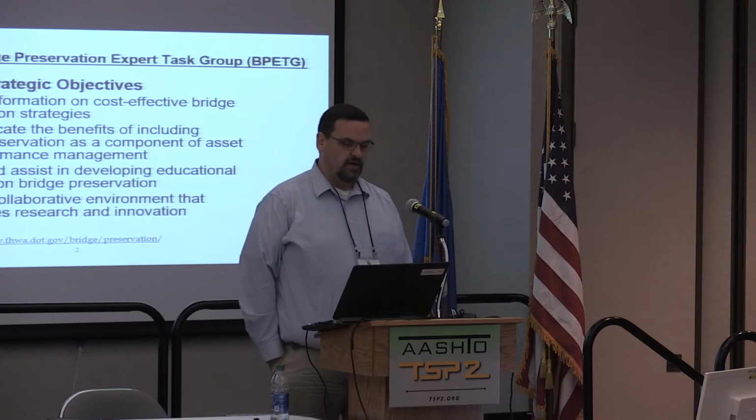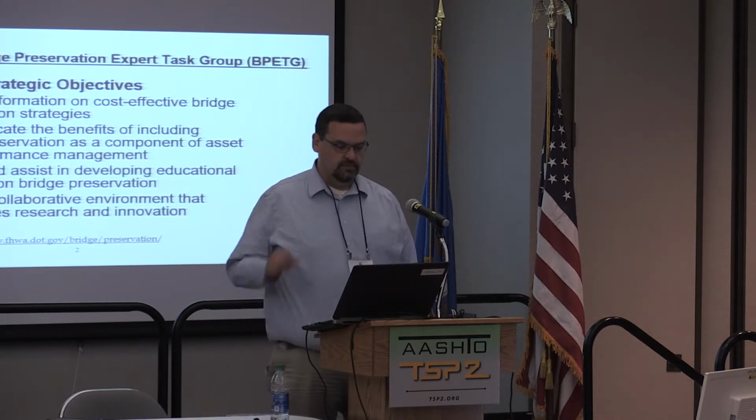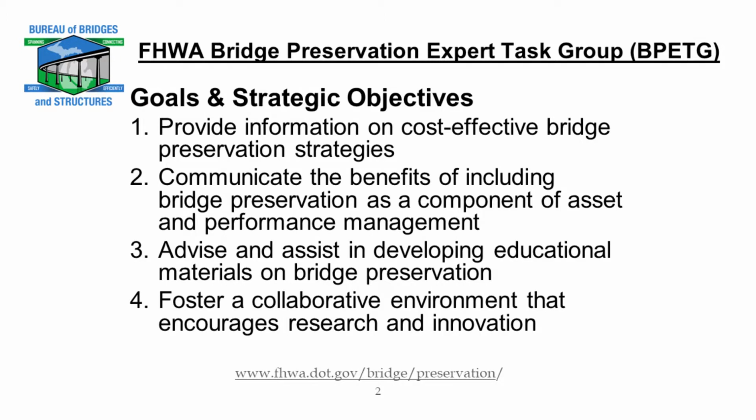Basically up on the screen right now I have our goals and strategic objectives. So we're trying to get the word out on cost-effective bridge preservation strategies. We're trying to communicate the benefits of including bridge preservation as part of an asset management program. And we're trying to really foster a collaborative environment that encourages research and innovation.